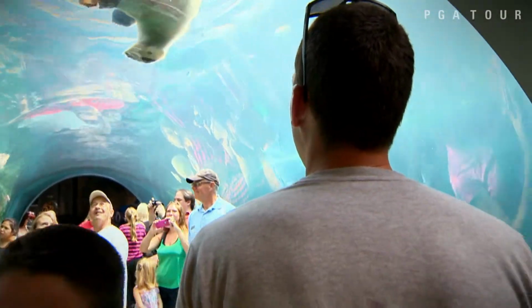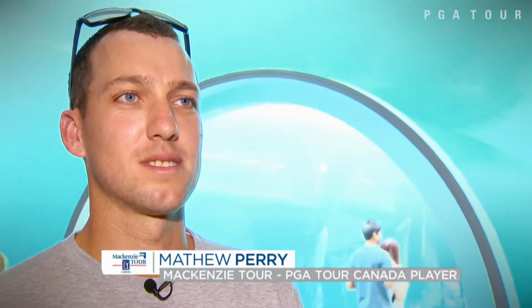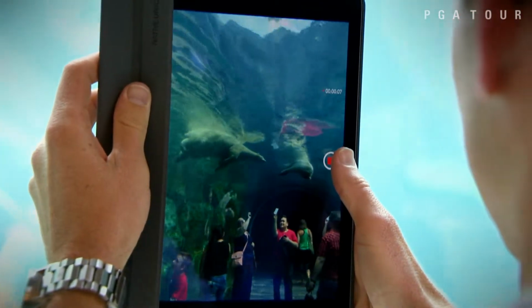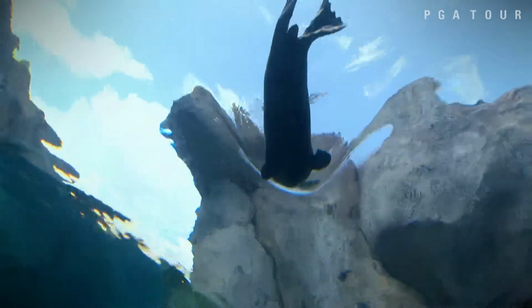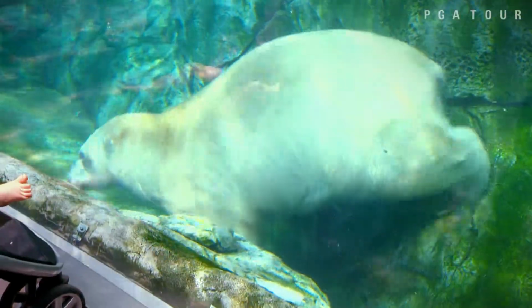I think it's amazing. In New Zealand, we're about as geographically far away from polar bears as possible, so it's cool to come up and see and learn all about them. They've got the seals next door and they're just being teased by lunch, I think, but they're putting on a good show. They're pretty huge.